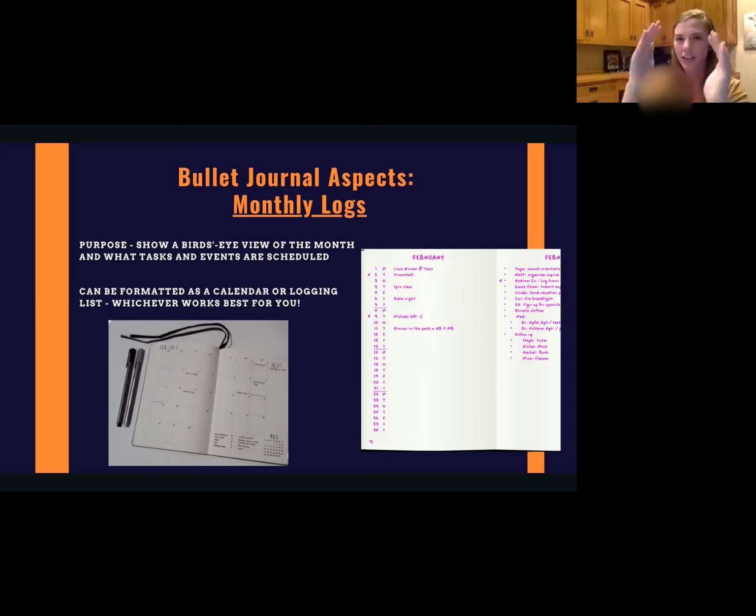It's just a slightly narrower scope of how to view what you need to do. And again, I shared another type of monthly log on the left that is more of a traditional planner type of calendar. So you can format them as more of a calendar or a logging list like writer Carroll does, whatever works best for you. I know a lot of people who have done traditional planners in the past and are really against them because they don't work for them. So they don't use the traditional planner calendars in their bullet journal, and that's what works for them. For me, I prefer the squares that are in a typical calendar, but like I said, there are lots of different ways to do it to make it personalized to you.